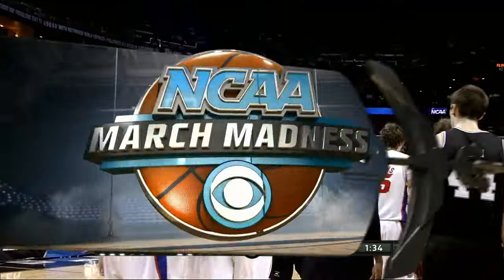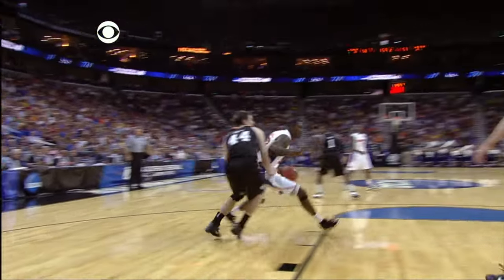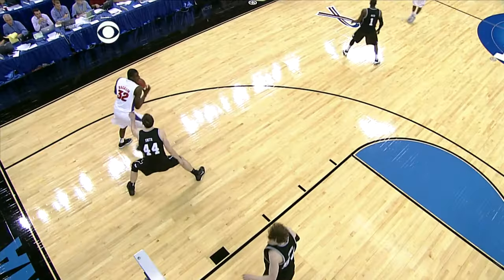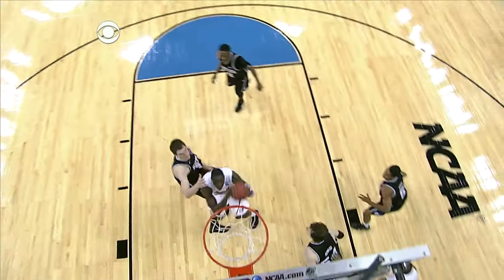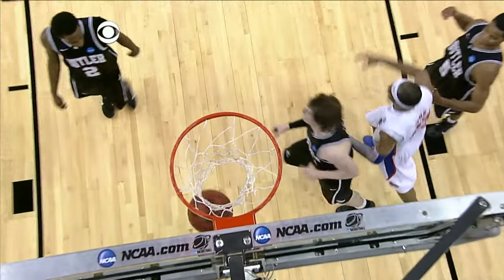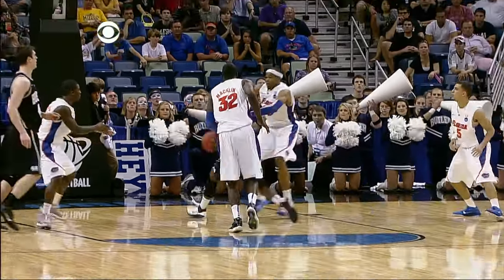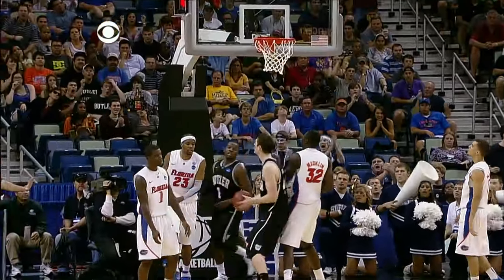Here we have Vernon Macklin. We talked about a 46% free throw shooter. Right there, you got to foul, not let him get it up over his shoulders. Make him earn it from the line. Smith has fouled him before. I'm surprised. Look at Mack do some dancing out top on Vernon Macklin.